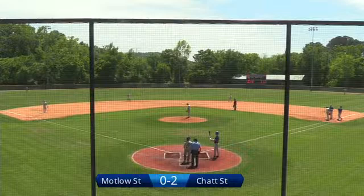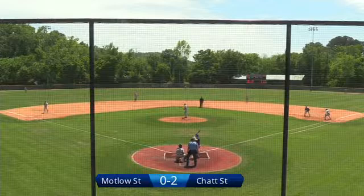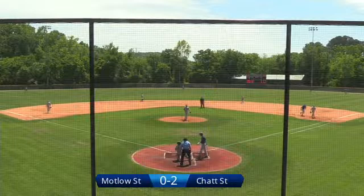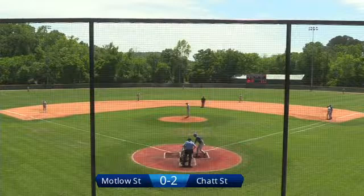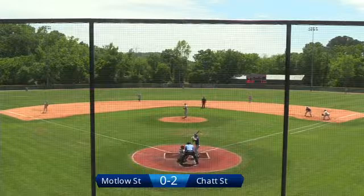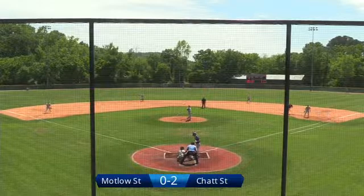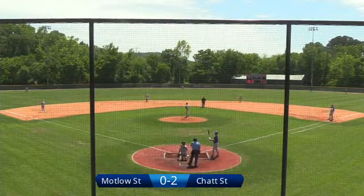Now, stepping to the plate, the catcher, number 10, Luke Sweeney. Luke Sweeney was able to help the Chat State Tigers get on the board in the first inning with a single. Let's see if he can help again. Caleb West misses the pitch, falls to a 1-0 count. Luke Sweeney gets ready. Caleb West gets the sign, sets, and misses low and away as Luke Sweeney gets in a good hitter's count, 2-0.